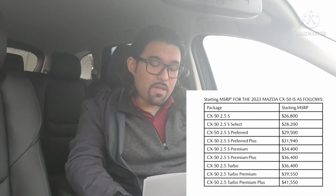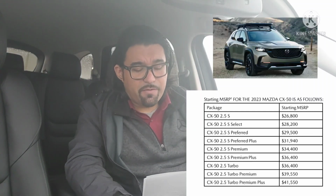So that's the top of the bar, biggest engine, all the bells and whistles, all the accents that you can get. I'm assuming the flagship that they've been posting. I'll try and post another image here for you to take a look. But ranging between 26.8 to 41,550, giving you that affordability. I mean, that's giving you lease options in the low under 400.